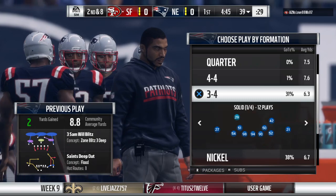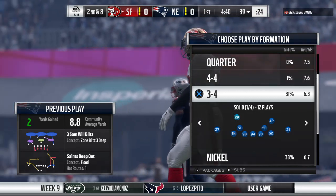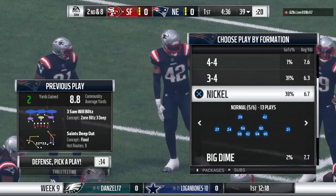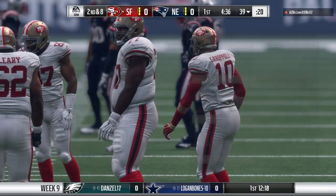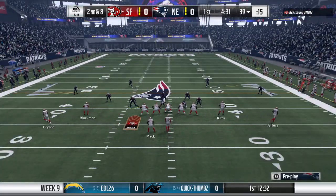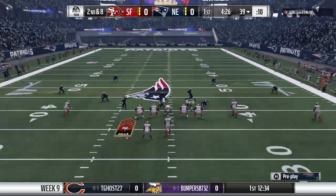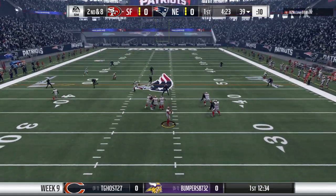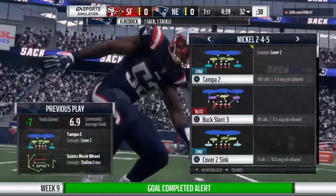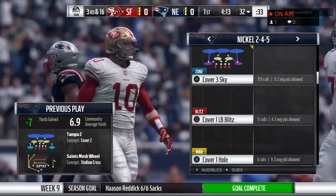Hot, hot, hot. Blitz, they're coming. All right, here we go. Blue, landing. Blue, a shotgun snap for Garoppolo. The Pats are going to get there. Down he goes. Hassan Reddick in there to get him, and that's sack number 6 for him on the year.